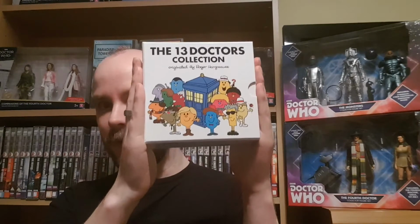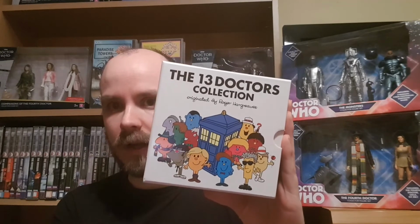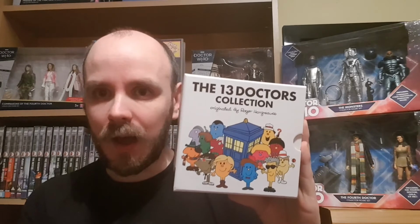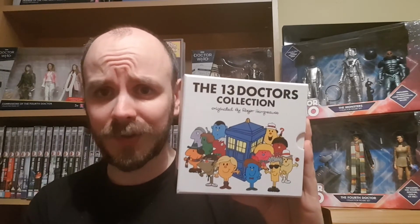Last but not least, from the world of books, I didn't even know this existed, and I just had to buy it straight away when I saw this online, and I'm talking about the Mr. Men 13 Doctors collection from the Mr. Men themselves, originated by Roger Hargreaves. And basically, it's the best of both. We have Doctor Who and Mr. Men kind of merging into one. So it's mainly the Doctors as if they were Mr. Men characters, really, on various adventures.